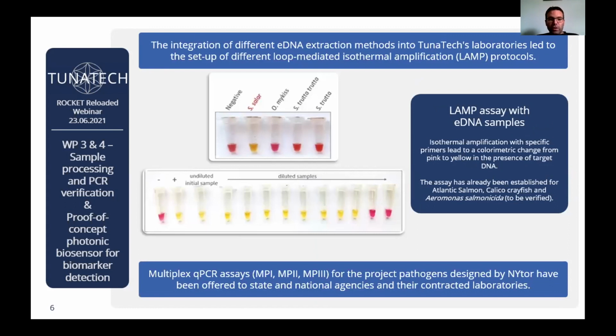Okay, what Tunatech also did, as we integrated these different eDNA extraction methods, we set up different isothermal amplification protocols, which means LAMP assays. As we were working with eDNA, we widened our project scope to this LAMP assay, and LAMP is an isothermal amplification of a specific part of a specific target DNA of a relevant organism you would like to detect in water.